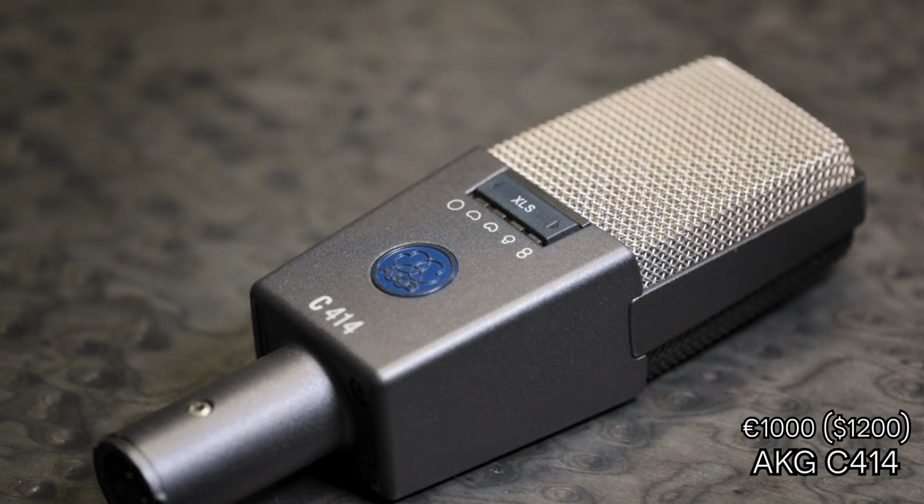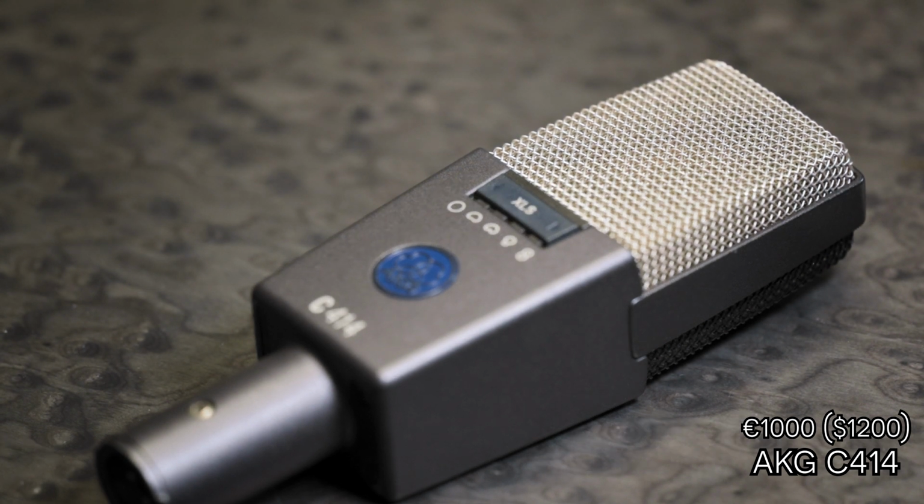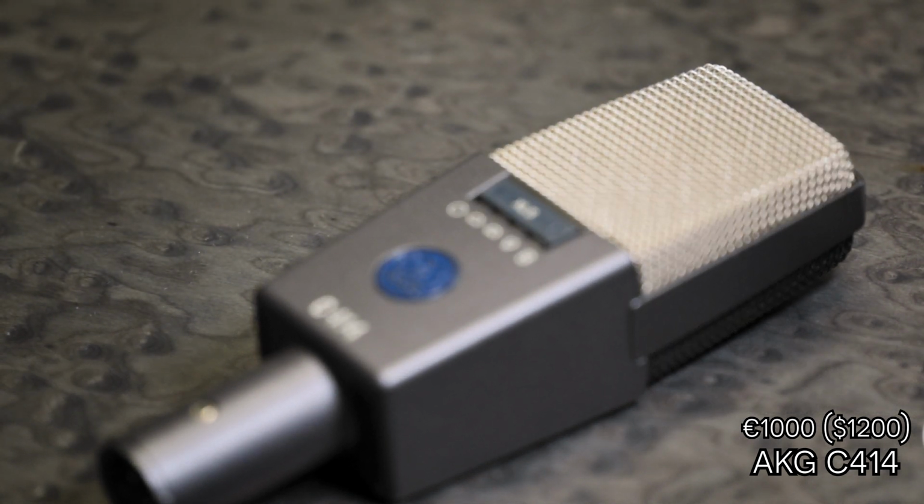Anyway, focus. I'm using the AKG 414 now, or 414 as some people like to call it, so I decided to put it in shot just to prove that it's there. I also recorded the whole first part of the video on this, so there's no point in doing a separate test for it. So you can use this as a baseline to compare the other recording devices.